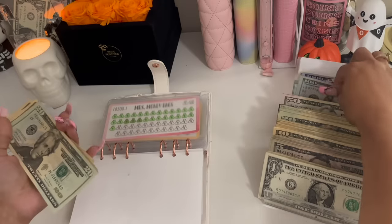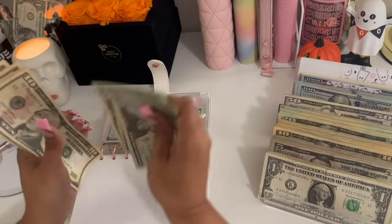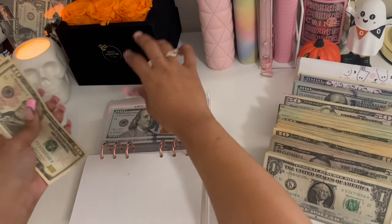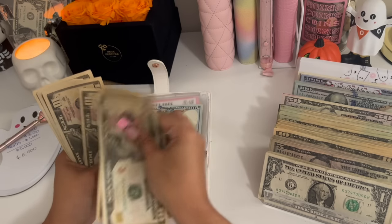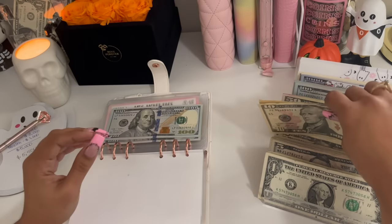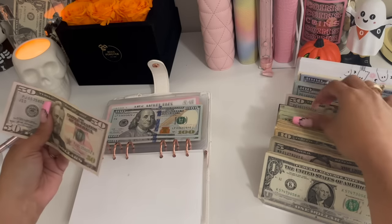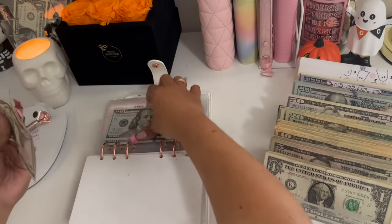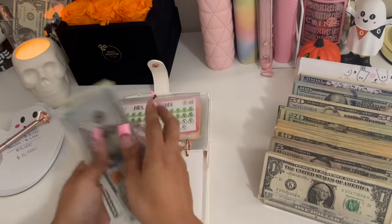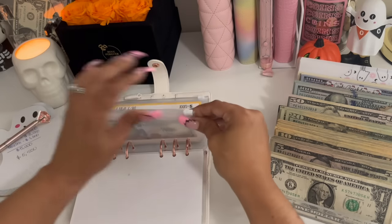Okay, so that is 100. 20, 40, 60, 80, 100. So another 100. 10, 20, 30, 40, 50, 60, and 70. So we'll take all of this and we'll do a 50 and a 20. So we have 100, 200, 250, 270. There we go.